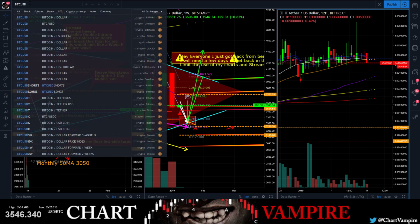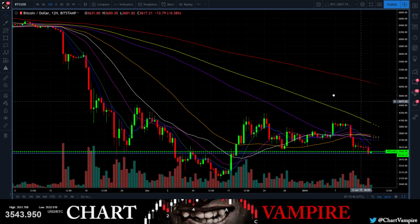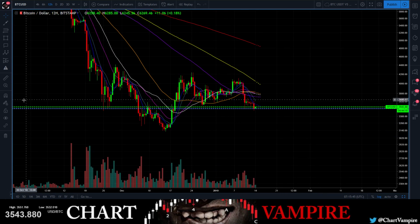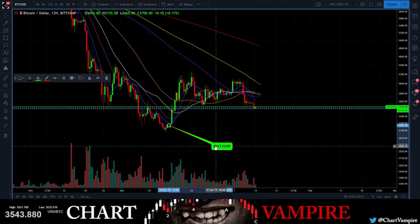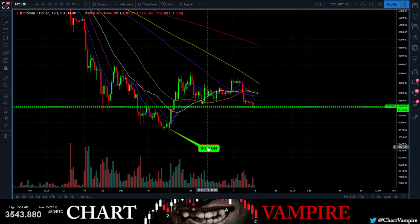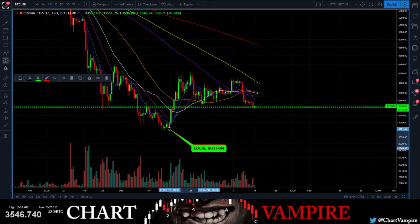BTC USD Bitstamp. All right, so here's what I want to show you guys. This is kind of what my thinking is. It's very important to understand that when you create a bottom, and let's say this is the bottom, it is at least a bottom here locally. Let's name it what it is: it's a local bottom. I still think this is just considered a local bottom, not an actual bottom.